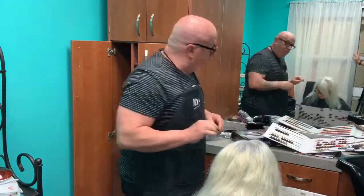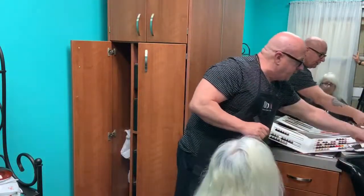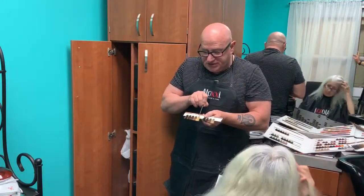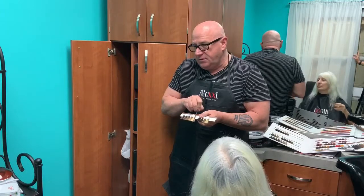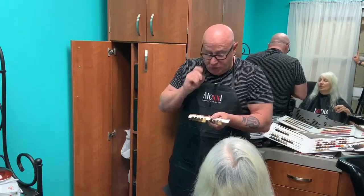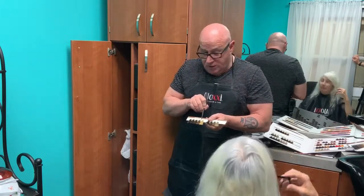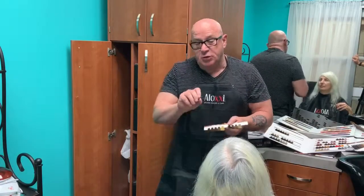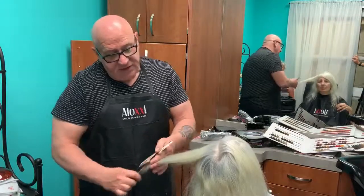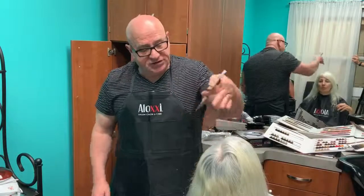Okay? So now let's formulate. Our end result, I'm going to say, is going to be a deep 9NT. We're somewhere in between here, correct? So we're going to do a mixture of 9NT and 8NT as far as our base color. Then for the mid-length and the ends, we're going to develop this, let it develop, and then formulate for the mid-length and the ends with our Tones. But first, let's focus on this.